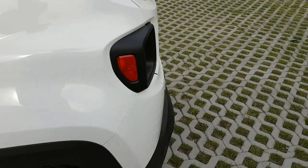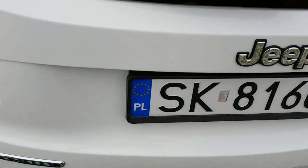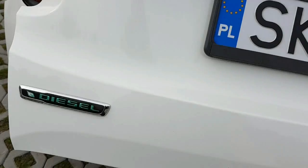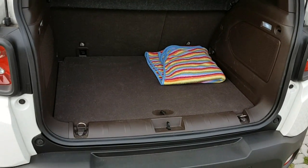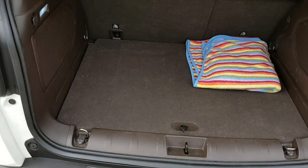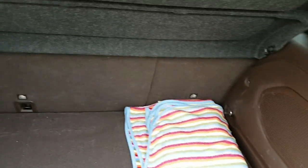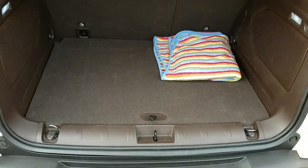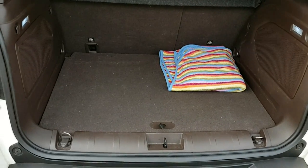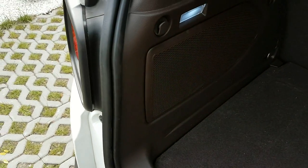Okay, so I already said a lot of the things which I like, so now the things which I do not like. I do not like the back surface. It's really small, of course, depending on what kind of things you are using this car for. But for me, sincerely, personally, I must say that after 1 year of usage, the back should be a little bit bigger. I have seen that some of the cars have additional space here.